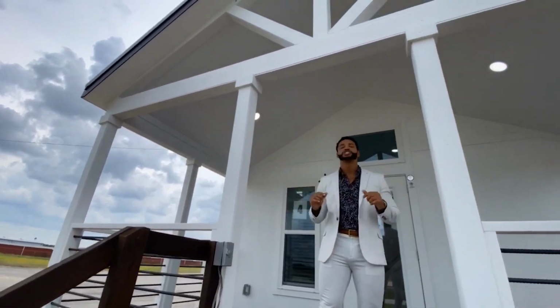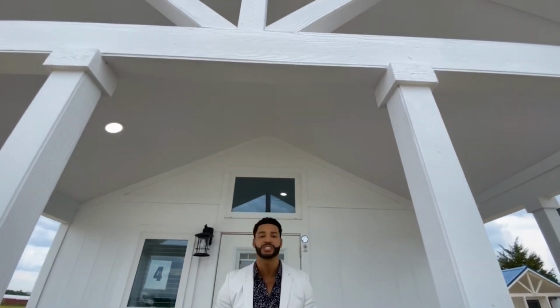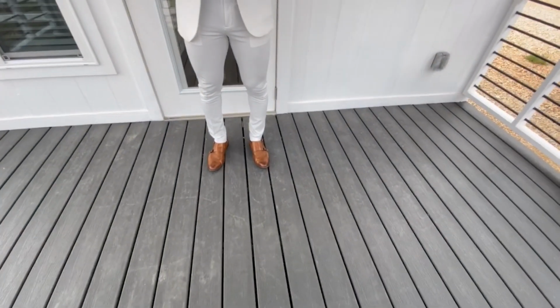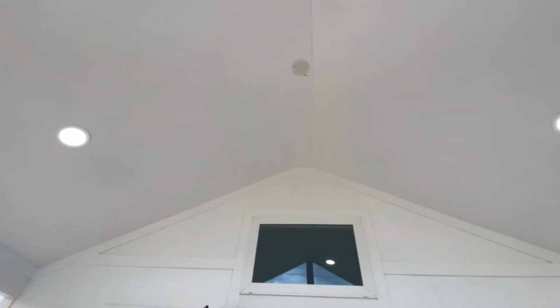We have snowy mount exterior on the base of the home and your posts and top of rails. We have a crow's foot beam as well. We went ahead and did the coyote gray composite Trex decking. And we've got 2 LED can lights here on the exterior porch, as well as wired and braced for a ceiling fan.